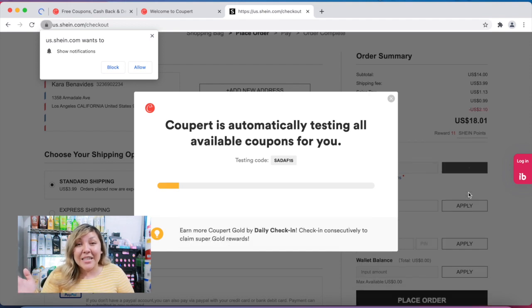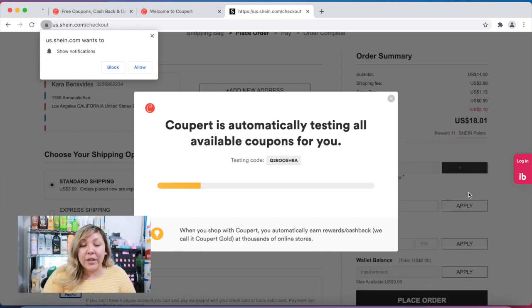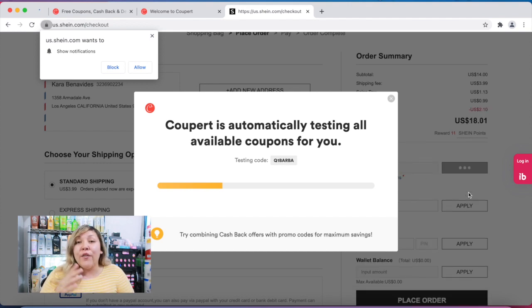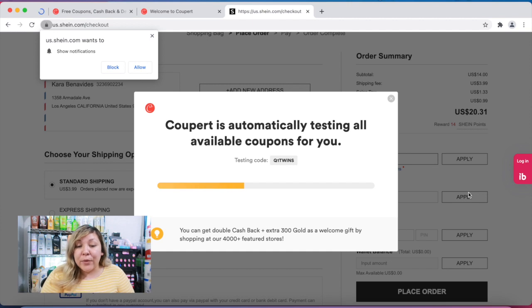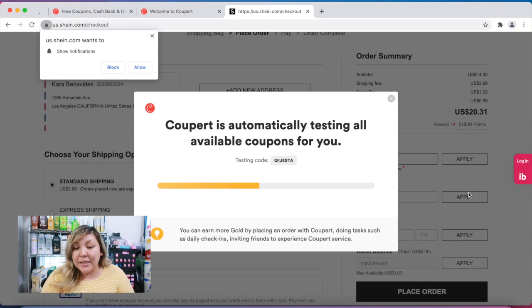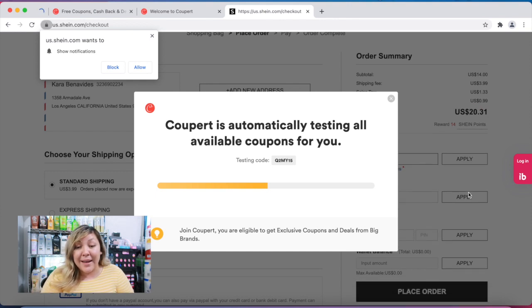Do you guys see how easy that is? No online browsing, no having to see which coupons can apply for your account and looking for promo codes. Coupert will do all of that for you, and it will apply the best coupons for your transaction. So you guys can see it is testing out all these different promo codes. It's just applying them. You can see that my total for my cart is just changing because they're testing all possible coupons that can apply.